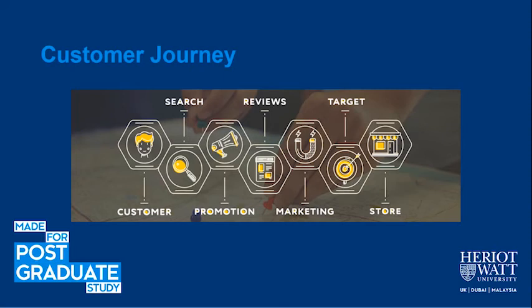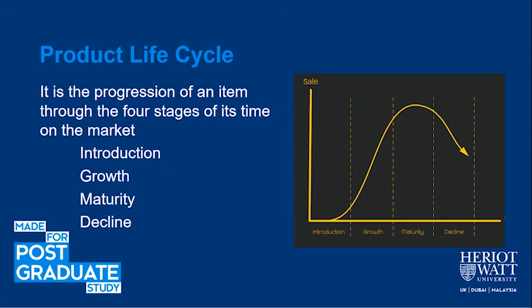We also look at the product life cycle. So once we establish who our customer is, once we have our amazing product that we've developed and designed, and it's innovative and it's creative, we need to look at how and when we're going to be able to introduce that product to the market. So we look at the product life cycle in its most basic form: when we introduce it to the market, when we believe it will grow, when we think the market will mature, and when we think we might be into decline.